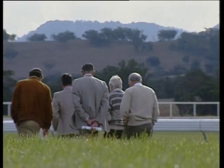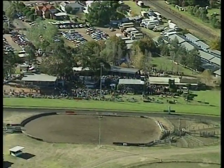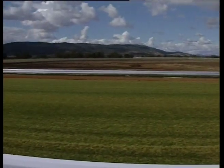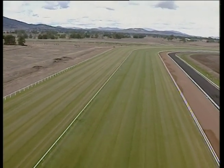The new track will be opened in November, replacing the 47-year-old track south of the town. But locals say none of the tradition will be lost. They say you can nearly hear the crash of hooves already. Richard O'Leary, NBN News.